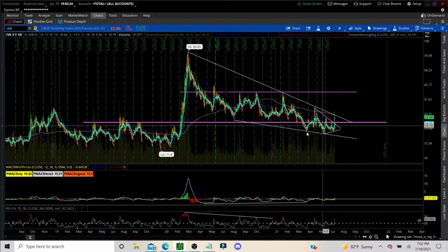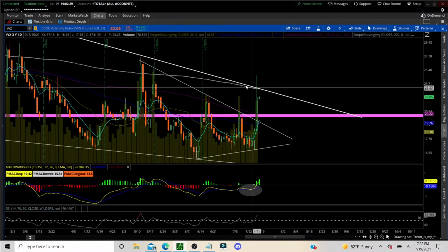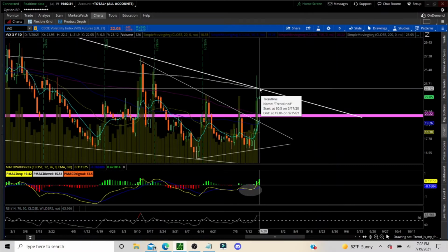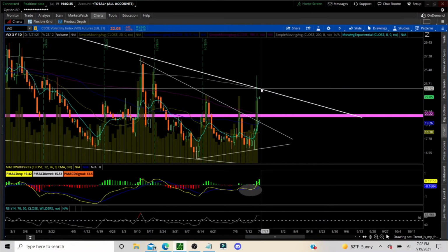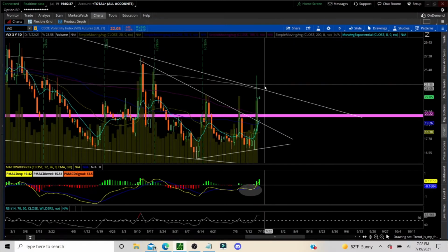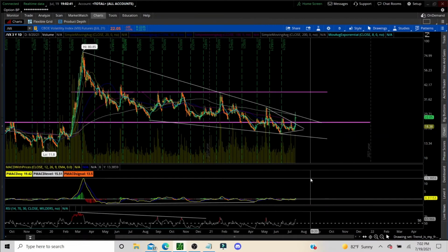We actually rejected off the 200-day moving average, also coinciding with the wedge resistance, but it's not necessarily over yet. We're going to watch this. If we start to break out of it and hold, especially a daily close, then we have a much bigger correction coming than we think.